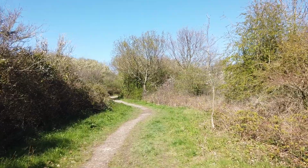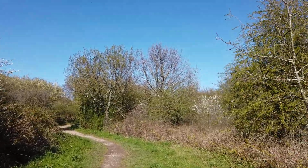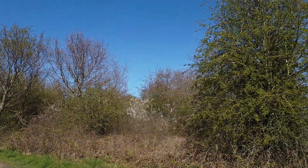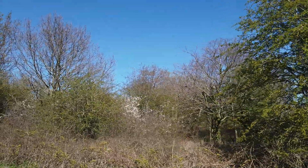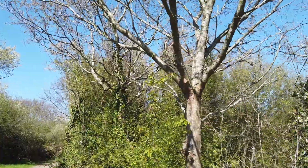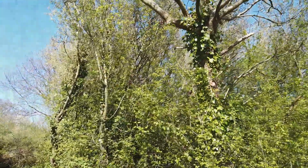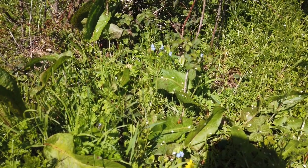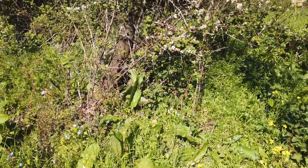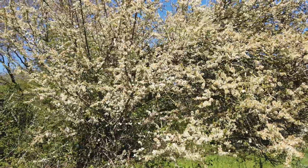I hope you're picking up on that bird song. The countryside is anything but quiet at this time of year, with the birds singing along, attracting their mates. I can definitely hear a blackbird there, one of our finest singers is the blackbird. If you can see that little wasp there, well, actually it's quite a big one, yellow jacket. Under the glory of this beautiful blossom. Fantastic.